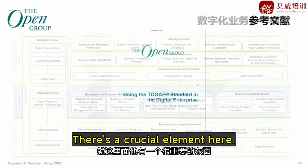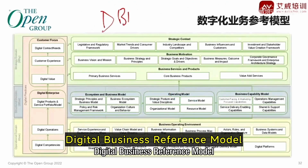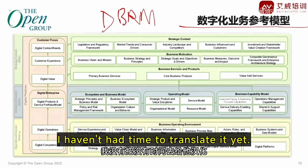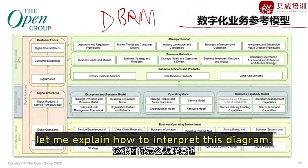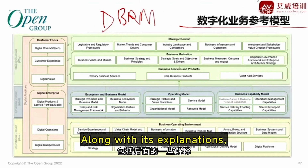There's a crucial element here. It all begins at the business level. Here you can see the BRM Framework, Digital Business Reference Model, known as the BRM. This diagram is incredibly information-rich. I haven't had time to translate it yet, since we can't edit the official diagram. Let me explain how to interpret this diagram. When it comes to digital transformation, this diagram is absolutely essential, along with its explanations.